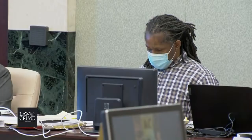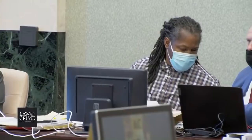Do you recall now, having looked at your report and refreshed your memory as to the size and manufacturer of the casing found near the Mercury at Royal Oaks? That's going to be a Hornady, which is the manufacturer, and it's a 9mm.